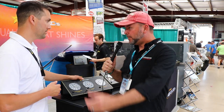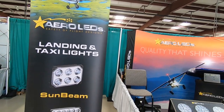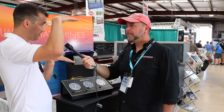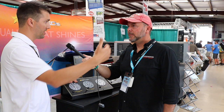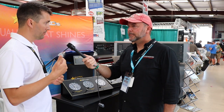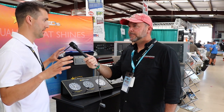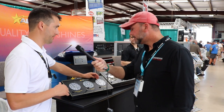Excellent. Which beam is preferred for the taxi? The taxi spread is a 20 by 40 beam spread, so it keeps the vertical but widens out horizontally. When you do that, you cut down on your candela. The candela pulls back, but you're still getting the same amount of light. You're just distributing it differently, and you're getting a wider view. Now, that's done with a Fresnel lens typically.